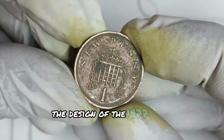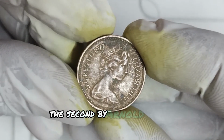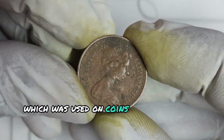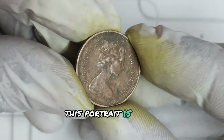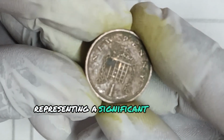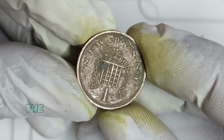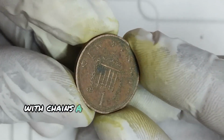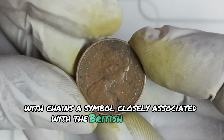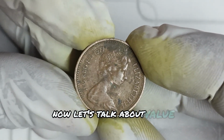The design of the 1977 penny features the second portrait of Queen Elizabeth II by Arnold Machin, which was used on coins from 1968 to 1984. This portrait is iconic, representing a significant period in British history and the enduring reign of the Queen. The reverse side of the coin showcases the familiar portcullis with chains, a symbol closely associated with the British Parliament, designed by Christopher Ironside. Now, let's talk about value.